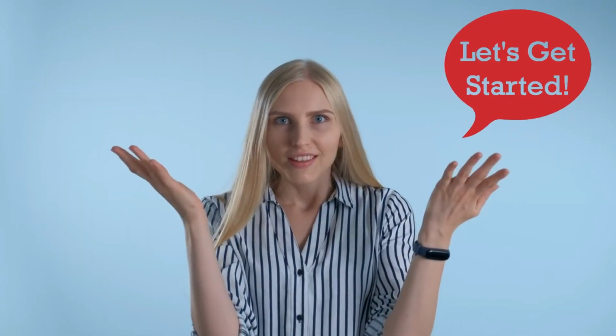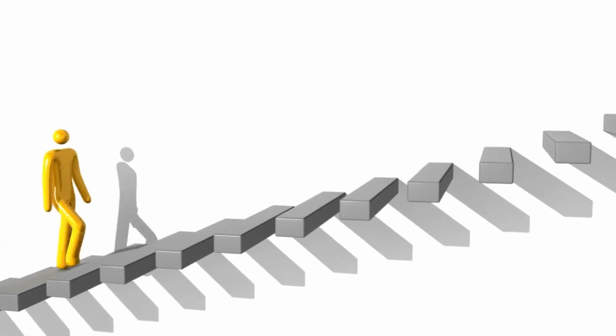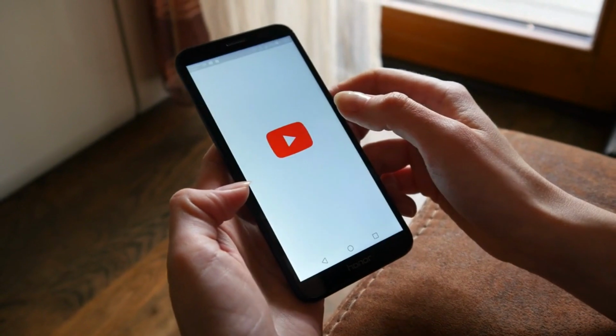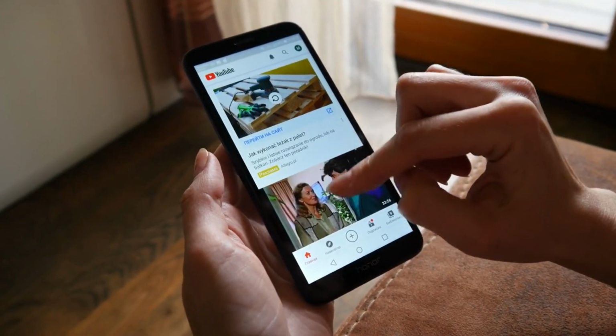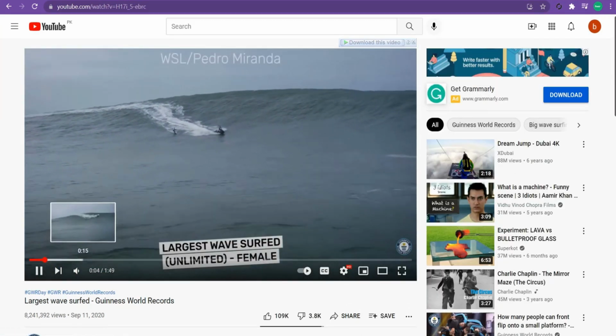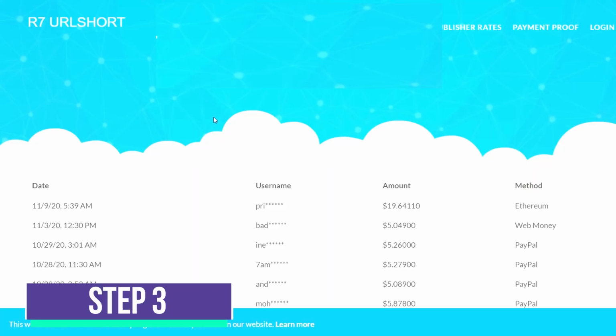Then let's get started. So first off, a quick overview of the steps just to show you how easy it is. So step 1, go to YouTube, find any video you want to watch and click on it. Step 2, once you're in the video, make sure you watch at least 30 seconds to ensure this strategy works. And step 3, earn money.